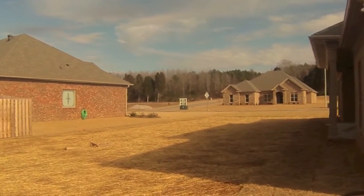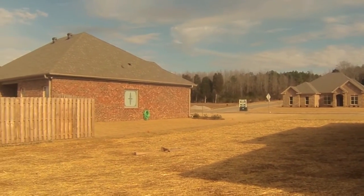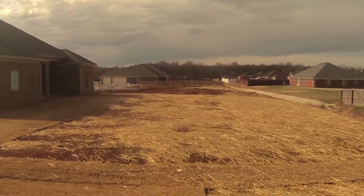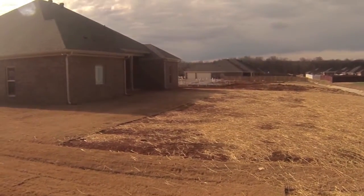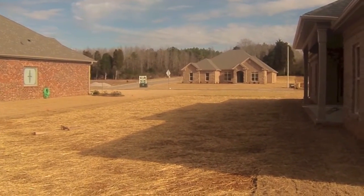This one does not have full sod. I think normally they do full sod. That's something I would recommend asking for. At least they've done it in the past. Looks like this phase, you'll see the one next door doesn't have it either. But that makes the backyard rather small.